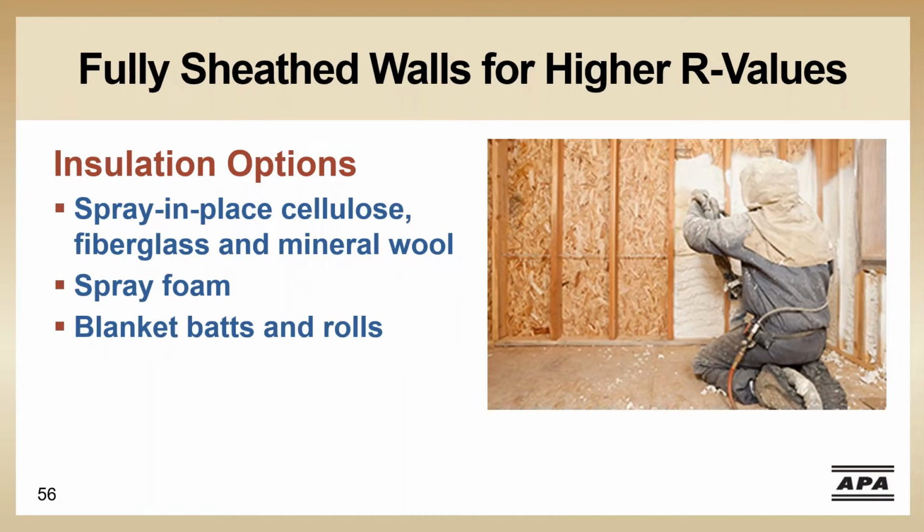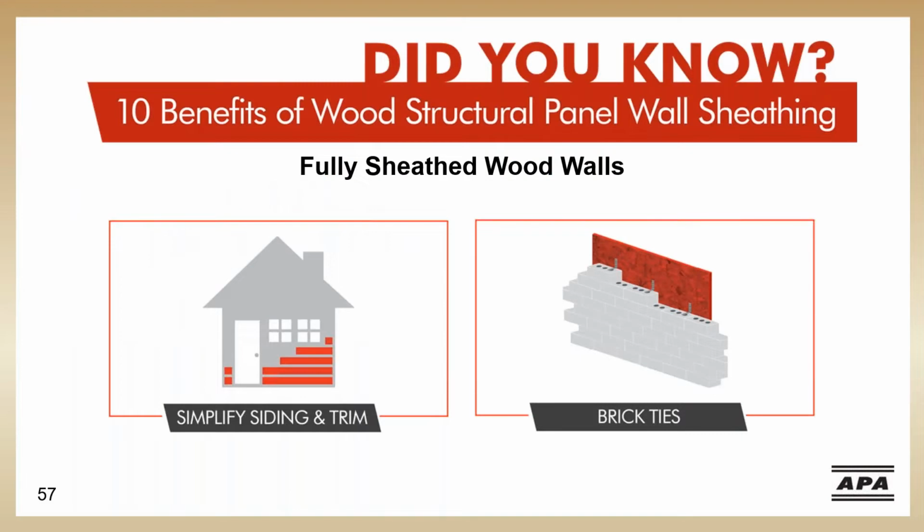Fully sheathed walls also provide a solid backing for blown-in insulation systems and create an efficient, strong wall system. Spray-in cellulose, fiberglass and mineral wool insulation can provide high R values, which is desirable in some markets. So by now, we should be starting to see the big picture as we walk through these benefits and understand how they're all connected. Another extremely valuable benefit that comes with full wood structural panel wall sheathing is their ability to be used as a nail base for the attachment of siding, trim, brick ties, and many other cladding types.